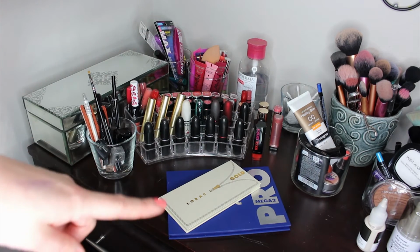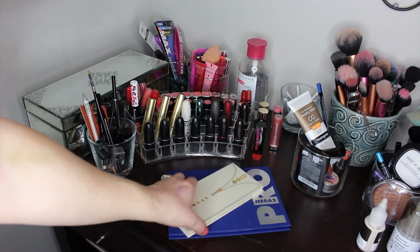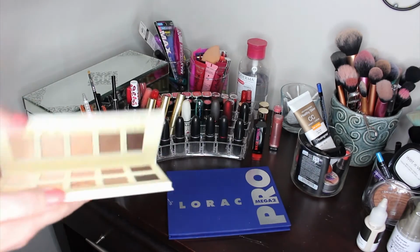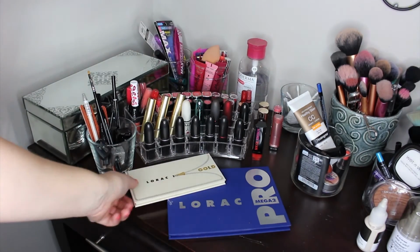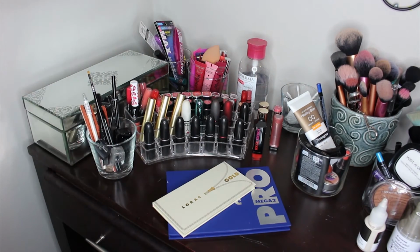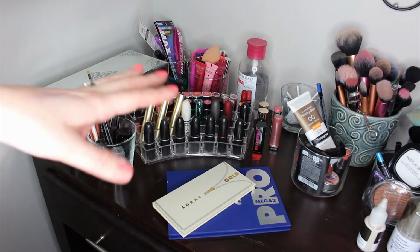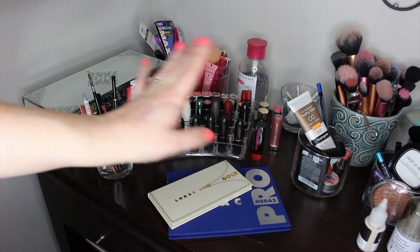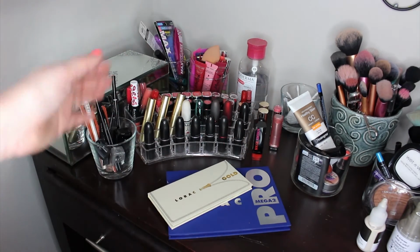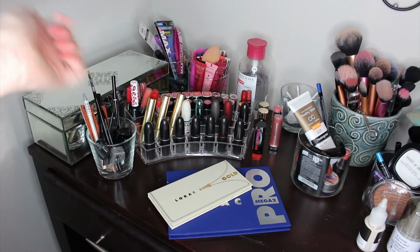And then there's some Q-tips and some cotton pads beside it. In the front, I keep palettes that I'm currently working on or have yet to try out. So right now I've got two Lorac palettes. The Unzipped Gold and then the Mega Pro 2. These are usually palettes that I'm working on a challenge week for. Although I'm not sure at this point if I'm going to be doing one for the Mega Pro 2 because there's just way too many shadows in it, and even just doing 5 looks would not be enough to show you how good this palette is.